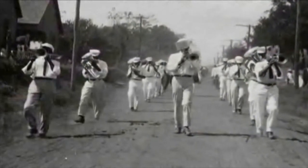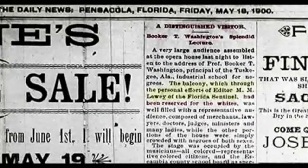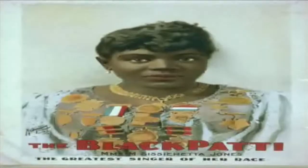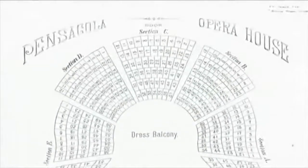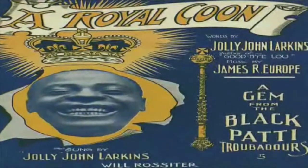And the evening must have been grand as well, for the next day's daily newspaper hailed a distinguished visitor, and that a very large audience assembled to listen to the address. The night before, the Black Patti Troubadours had performed their minstrel show on the same stage from which Washington spoke. The Opera House stage seemed to be the common ground for those advocating for the Negro to move forward and those advocating for the Negro to reverse course.